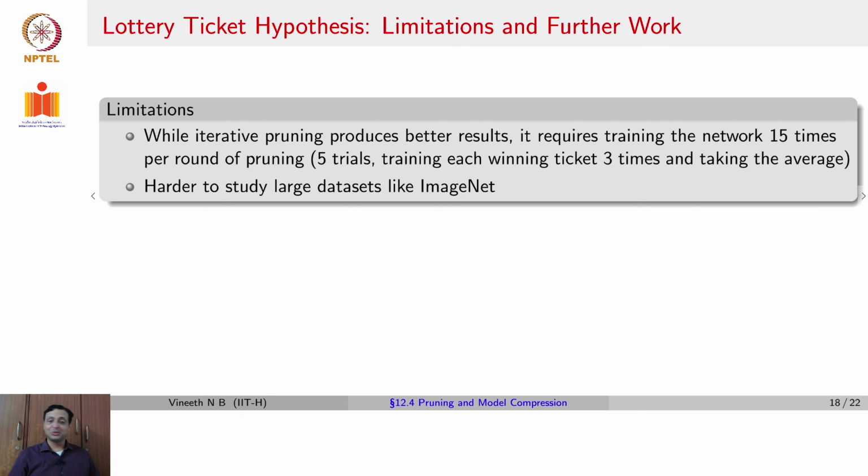So is that always a good strategy? Not really. While iterative pruning produces better results, it requires training the network perhaps about 15 times per round of pruning. On the other hand, finding the lottery ticket, while it can be done, sometimes may not give you as good a performance as the original network. If you did iterative pruning, it's going to be harder to study large data sets such as ImageNet.